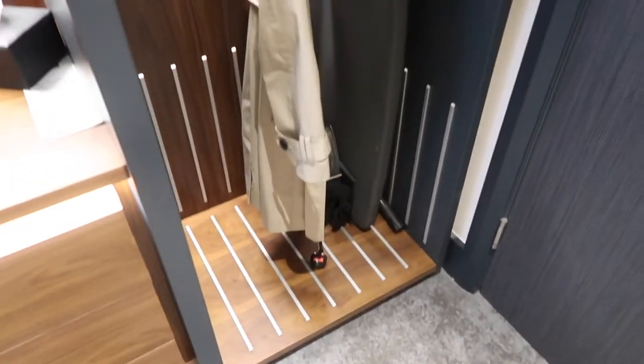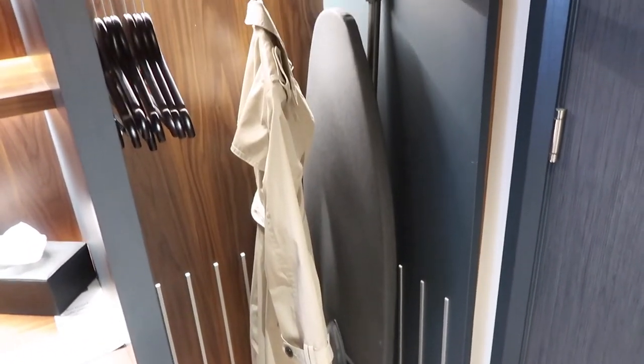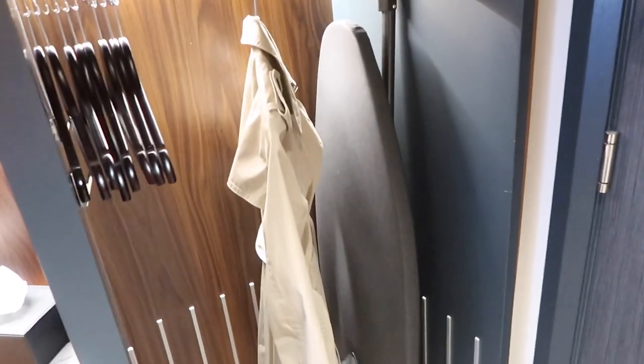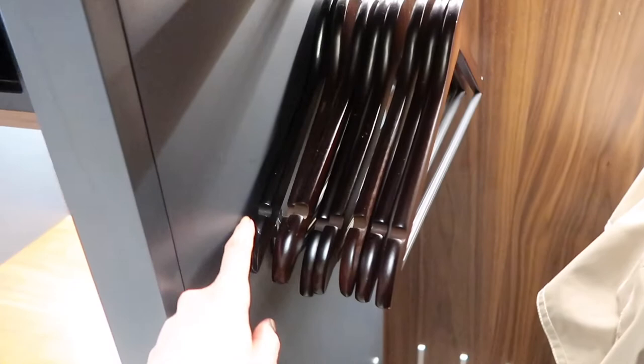And then just finishing up over here with the wardrobe area, you can see I've already hung my coat up, but there is also an ironing board and quite a few hangers.